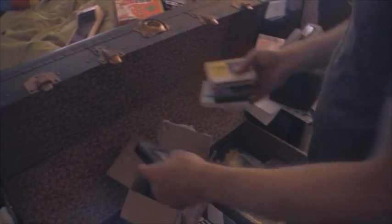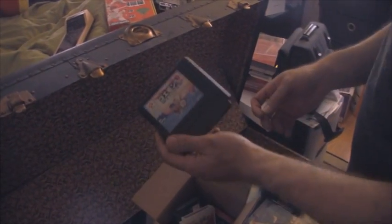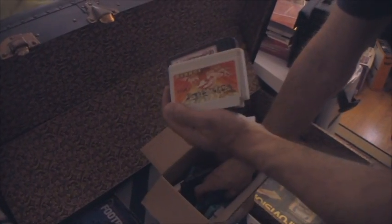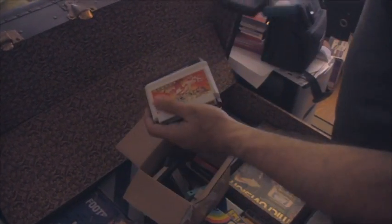Here are my Famicom games. Again, this is not Nintendo, but, well, it's not Nintendo anyway. So here's a lot of games that didn't come out here. This game never came out in the US. I don't know what it's called, but it didn't come out here. You got a 63-in-1 multi-cart here. You got an Arkanoid. You got a 1942 in here.